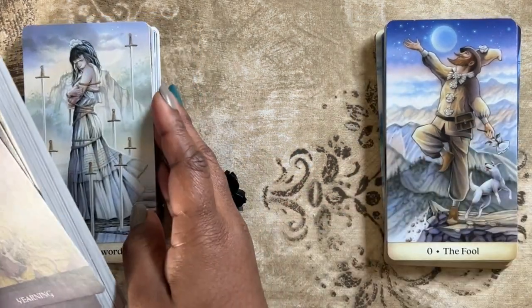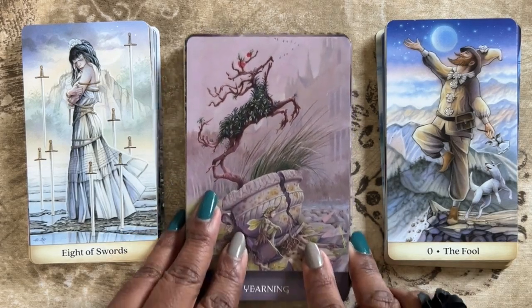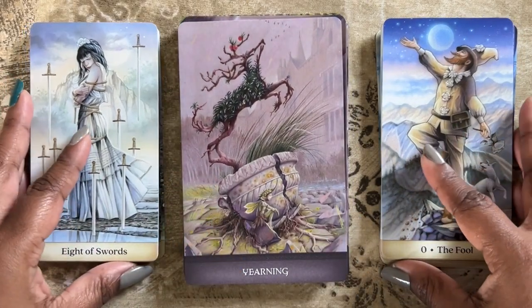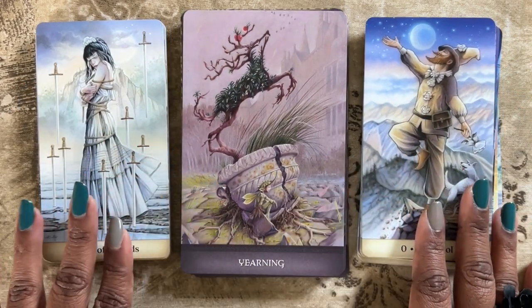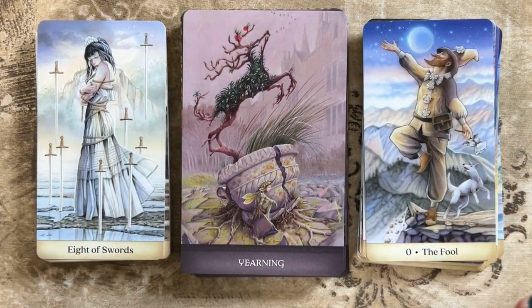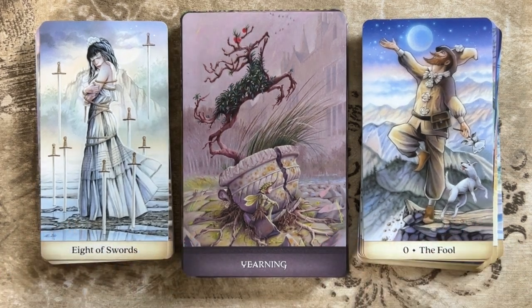Let's make a little space. And I'm really excited to. I've been using it, but I want to really get into using it. And I think that these might look nice together because they don't use the same mediums, but they definitely have similar art styles, and they're both kind of fantasy. So let's do it. Yearning with the Eight of Swords and the Fool.